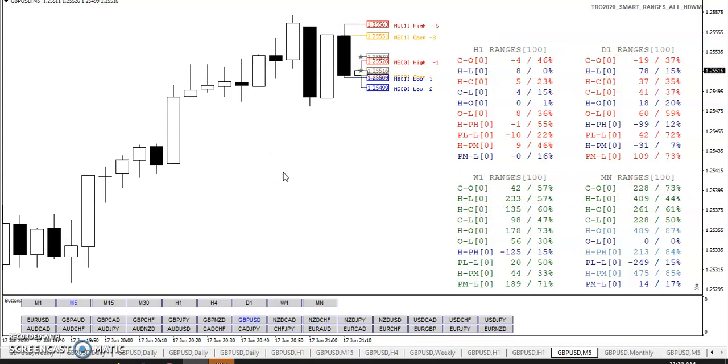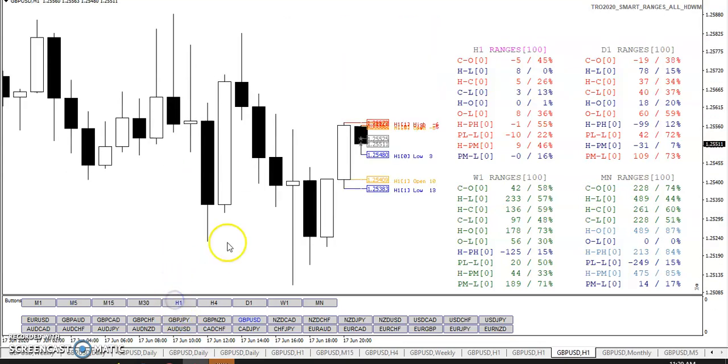So once again, for example, with this one, why am I on M5 here? Let's go back to the hourly. Looking for these H1 breakouts, making that breakout your own. You can either trade the sweet spot lines or the previous hour high low.